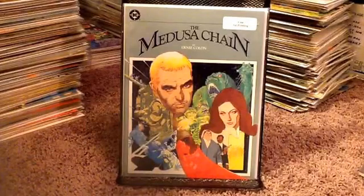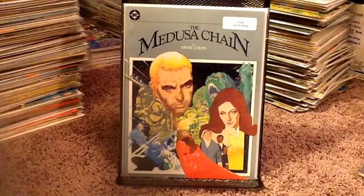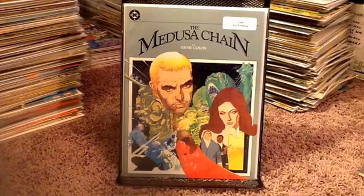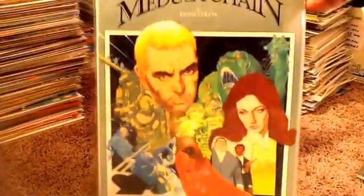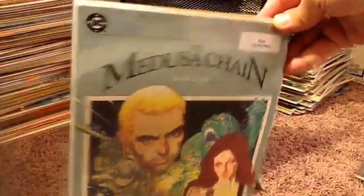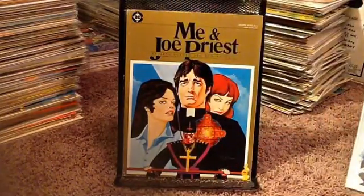Okay, there's another one called the Medusa Chain. This is all by Ernie Colon, or Cullen, whatever you want to call him. I think I had read this. I borrowed this from a friend years ago, but I never had a copy of my own. I really loved the cover and the art, and the story was really good. That's the first printing. Really nice cover. So I guess what they called back then the prestige book. They were square bound.